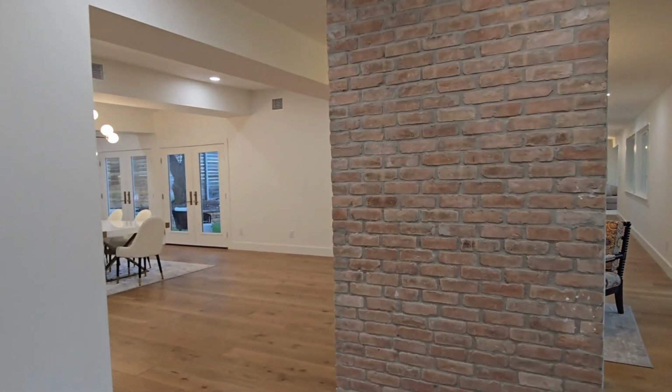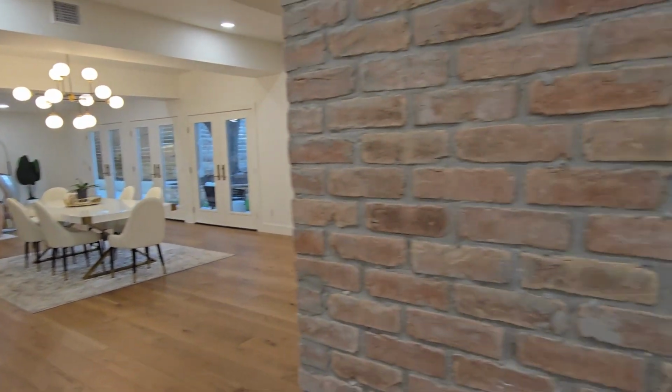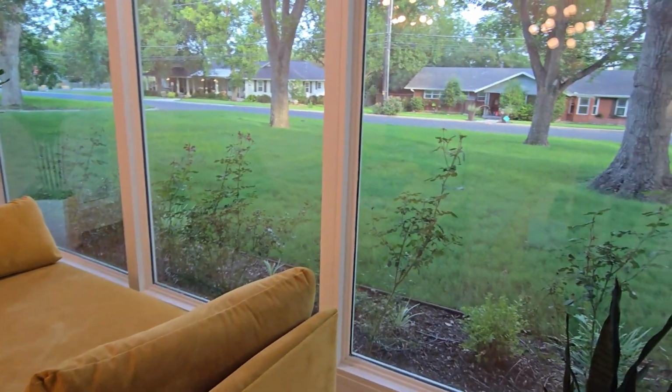well, a local doctor whose name is still well known. In fact, his son became a doctor as well. This house is listed at $1,550,000 and brought to you courtesy of Janet Hewlett of Kuper, Sotheby's International Realty.